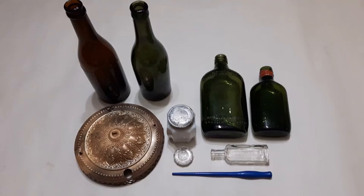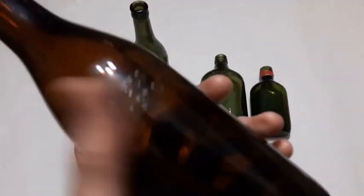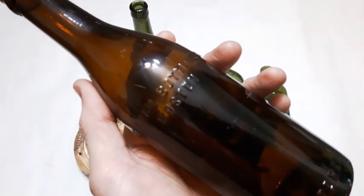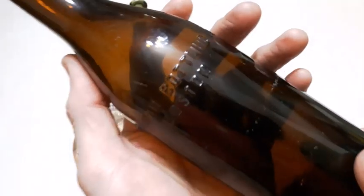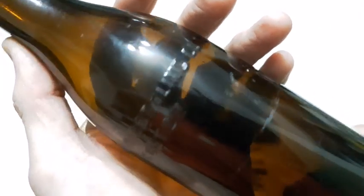So the first bottle from the second site is this beer bottle here, and it's a Stillman Bottling Company bottle from Boston. It just doesn't want to focus. There we go. You can kind of make that out, I guess.